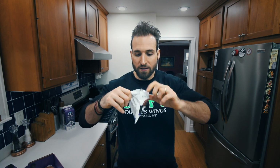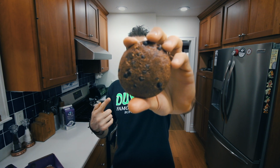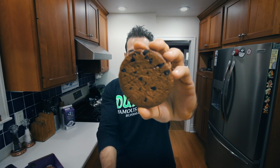I've had this cookie before. It is delicious, but it's been about a month since I've had this cookie, so I'm going to open this guy up. You definitely can smell the chocolate in here. It is filled with chocolate flavor. So as far as what it looks like, this is what you can expect it to look like, filled with chocolate chips. It looks chocolatey. The backside is filled with chocolate chips.